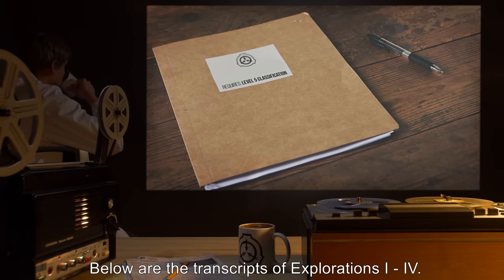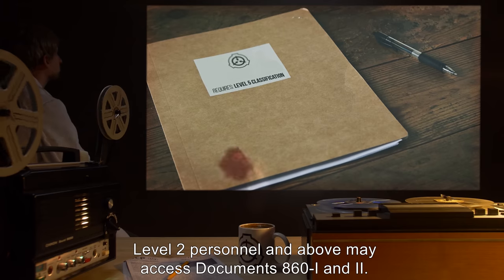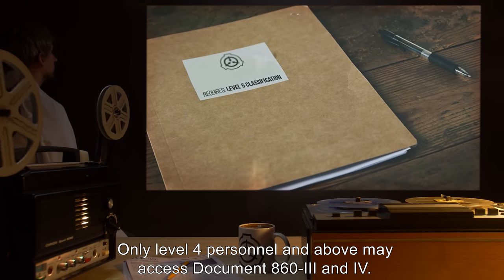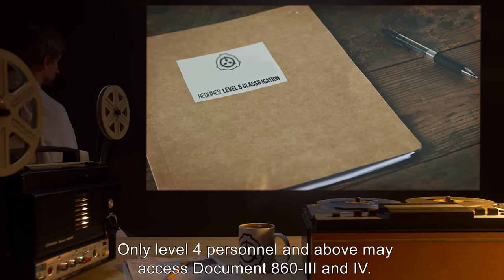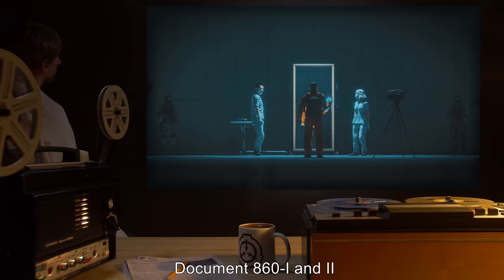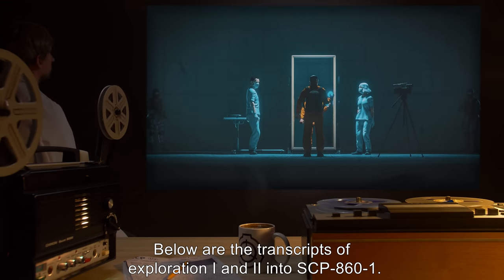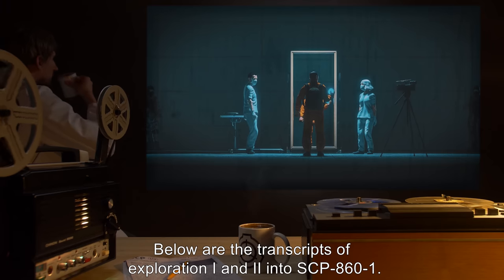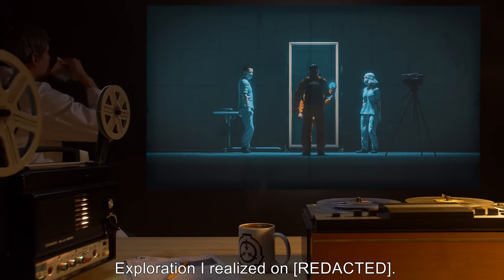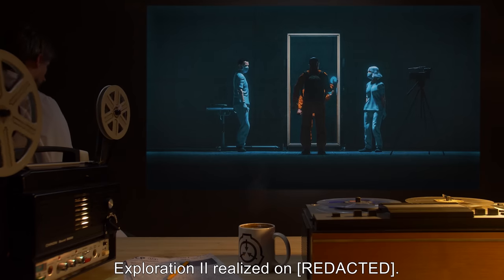Addendum. Below are the transcripts of explorations 1 through 4. Level 2 personnel and above may access documents 861 and 2. Only Level 4 personnel and above may access document 863 and 4. Document 861 and 2: below are the transcripts of exploration 1 and 2 into SCP-861. Exploration 1 realized on. Exploration 2 realized on.